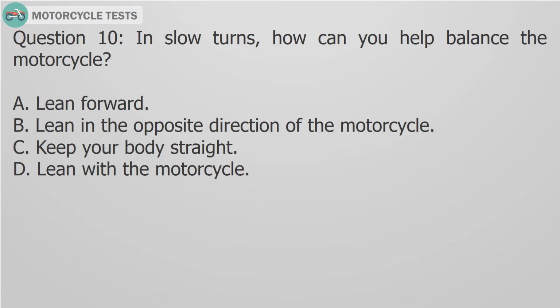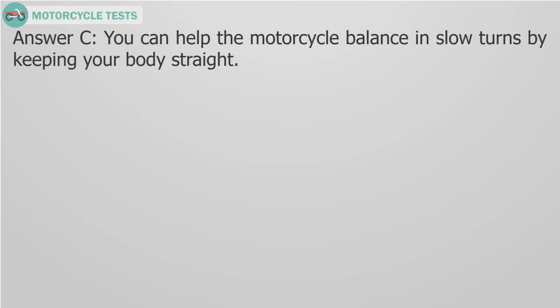Question 10. In slow turns, how can you help balance the motorcycle? A. Lean forward. B. Lean in the opposite direction of the motorcycle. C. Keep your body straight. D. Lean with the motorcycle. Answer C. You can help the motorcycle balance in slow turns by keeping your body straight.